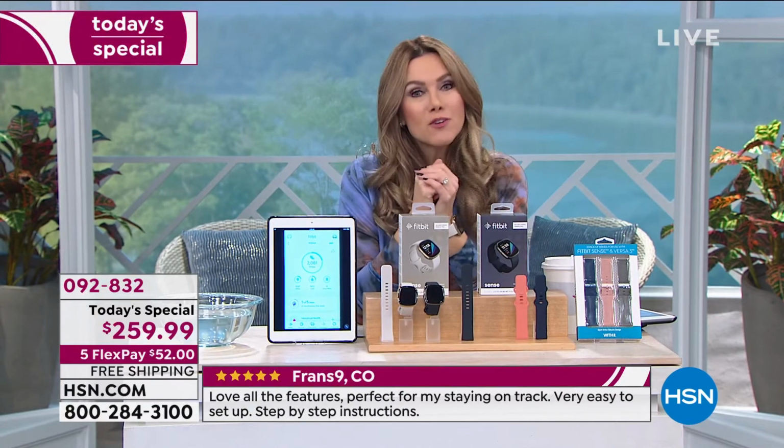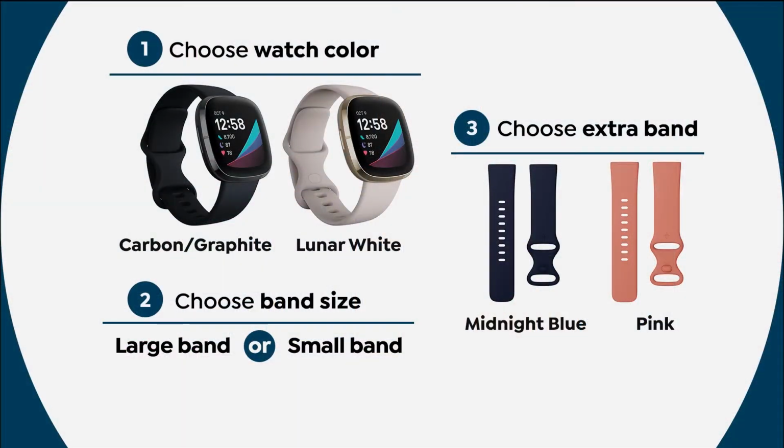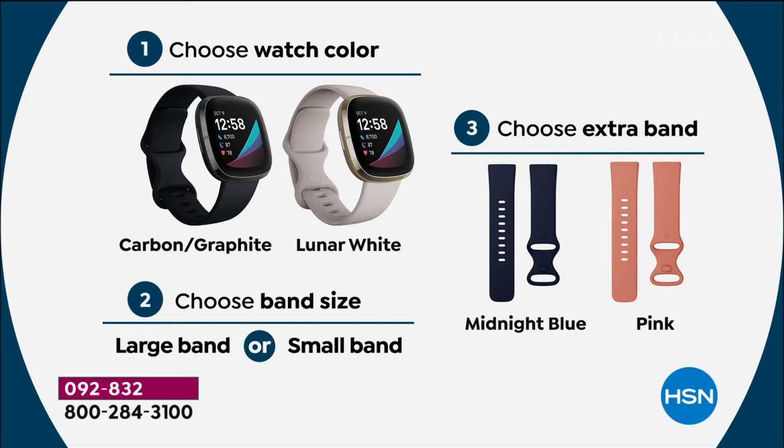Here's another great thing. We give you choices, right? We know that one size doesn't fit all and one color may not be appealing to everybody. So here are your selections. Here's how you make your choice when you place your order today. Just first choose the watch color. So the lunar white is like a smoky white band and it's got a gold bezel. Then you've got the carbon graphite that has more of the black bezel.